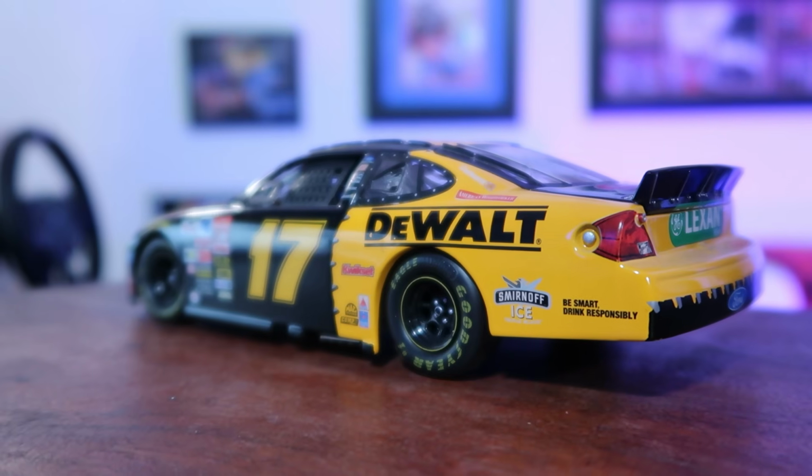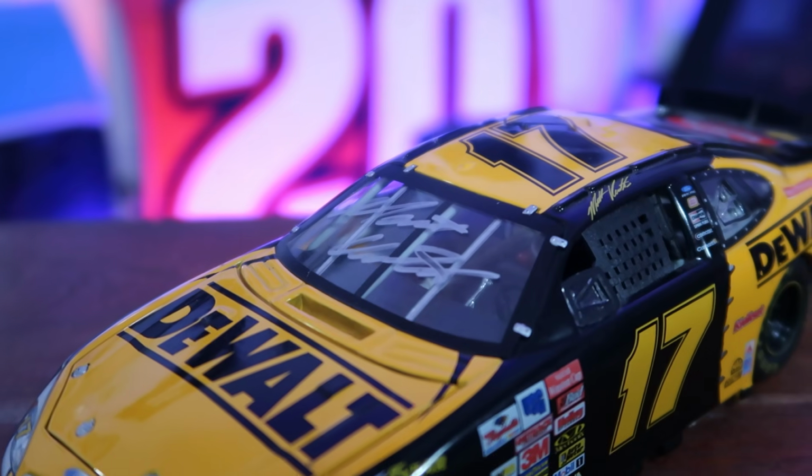This car is heavy duty, team caliber. Great looking paint scheme, nostalgic, means something to me. Dual signatures, pretty cool as well. This is definitely one of my personal favorite diecasts I have in my collection.